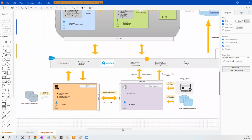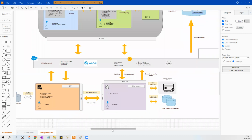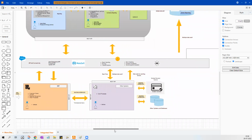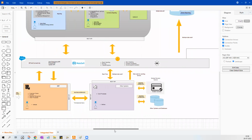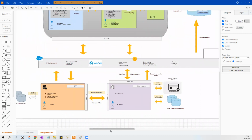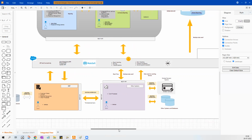On the integration side, MuleSoft is our integration layer. It provides capabilities around event handling, routing, transformation, error handling, protocol conversion, monitoring, and administration, right? So if it is selected, the company needs to procure licenses for MuleSoft. They also have legacy systems like SAP and other systems, and a cloud-based system, which would also be connected to the Salesforce ecosystem via the MuleSoft layer. And on the MuleSoft side, you can have different APIs, right? User experience, process, and system APIs to pull the data and then display it as required.